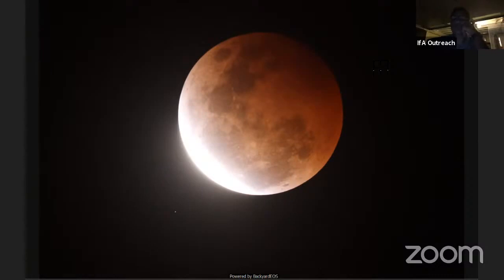So some people ask, what's the longest lunar eclipse? So the Earth's shadow is much larger than the diameter of the moon. And this evening or this morning, we're just skirting the edge of Earth's shadow. So we only had about 14 minutes of totality. But if you go right through the middle of Earth's shadow, you can have over an hour and a half of totality.